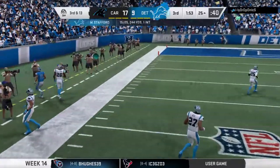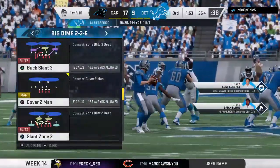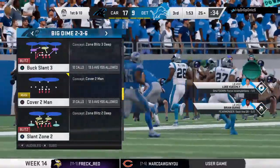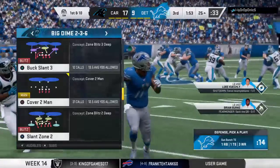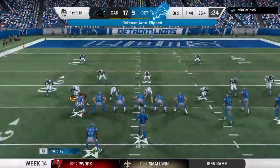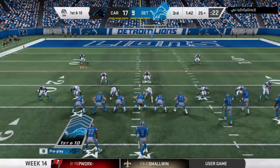The shotgun snap for Stafford. It's caught, Jones, and he'll cross over out of bounds right at the 25. The Lions passing game in sync now. They've got another first down. First and 10. Stafford now 6 for 6 since coming back out of the locker room.